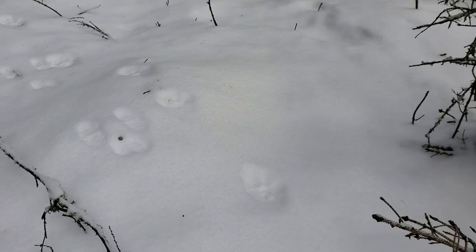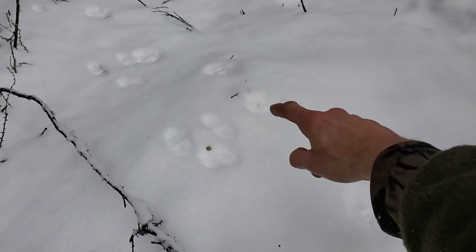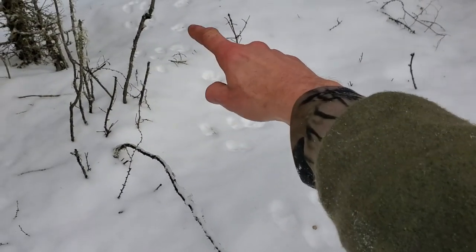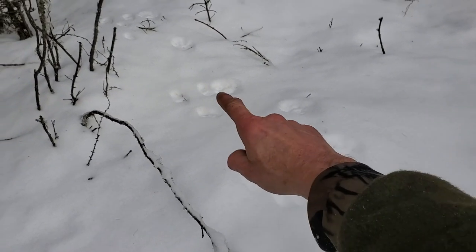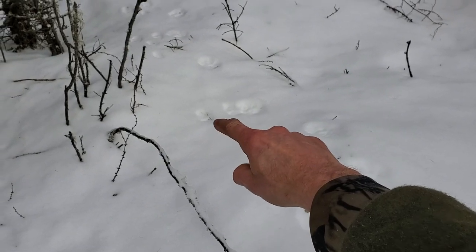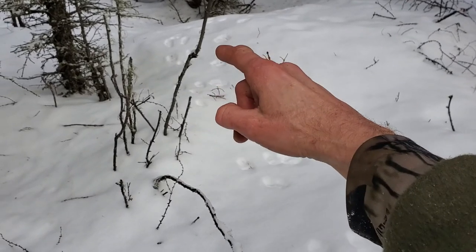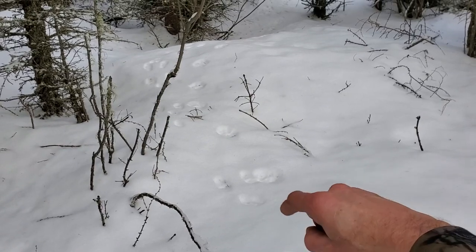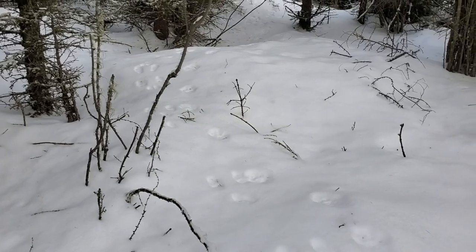So we're deeper in the coniferous forest now. And our lynx is here, here, here, here, there, there. And right beside it, snowshoe hare, front, front, rear, rear, front, front, rear, rear. So the lynx is walking right beside it, or maybe the snowshoe hare walked beside the lynx. I don't know if it happened at the same time. It doesn't look like a chase, but they just cross paths. There's two, here, let me flip it.